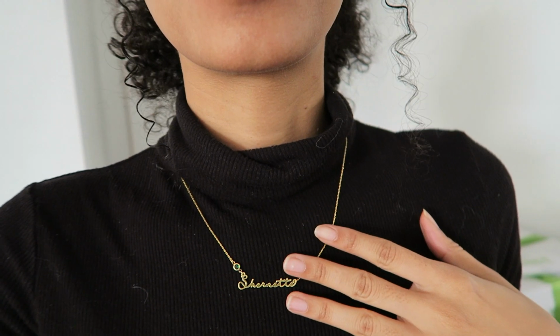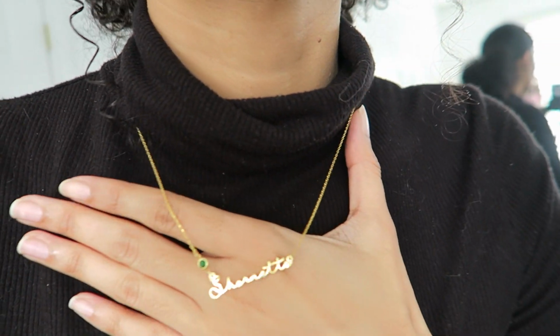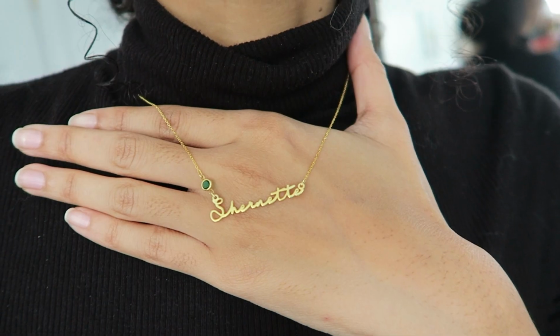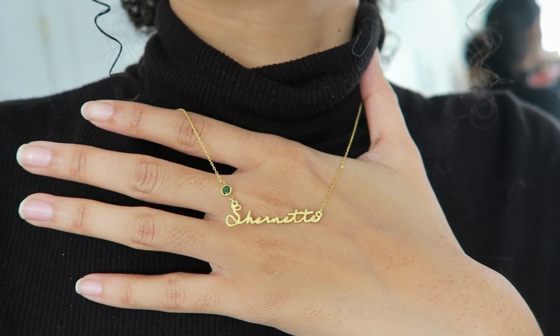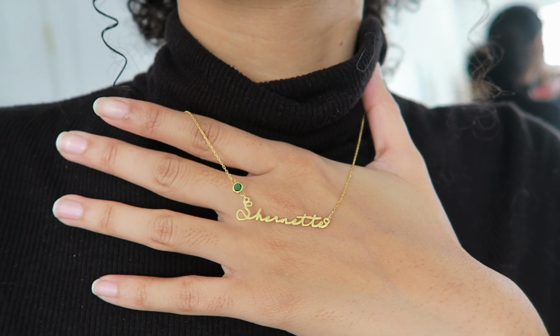Children are fed. Oh, can we just peep this cute name necklace? Check out this really cute name necklace that I ordered from Etsy. It says my name and it has this little cute emerald birthstone because my birthday's in May. Taurus gang.